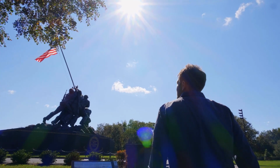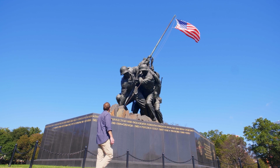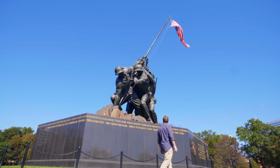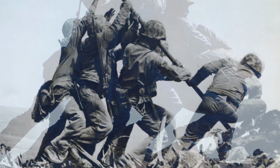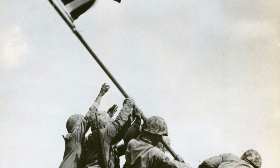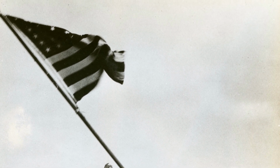Thanks for your service. I felt the best way to honor the warrior spirit of the United States Marines was to revisit my favorite monument in the Washington, D.C. area, the U.S. Marine Corps War Memorial. This is one of my favorite memorials, inspired by an iconic 1945 photograph of 6 Marines raising the U.S. flag on the island of Iwo Jima during World War II.